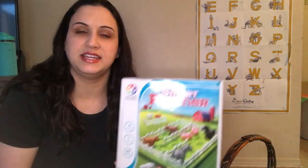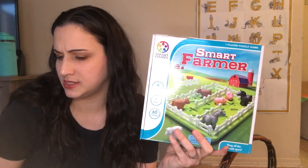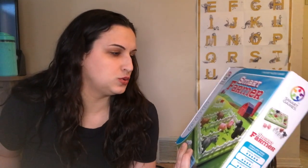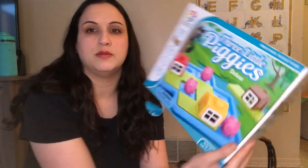So the last thing is some sort of game. I'm a big fan of these smart games. So we've got this Smart Farmer for my daughter. It's for kind of a little bit older, 4 to adult, it says. It's a little bit harder than this other one we have, which is the 3 Little Piggies. This one does well for my son.